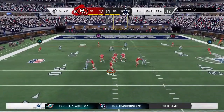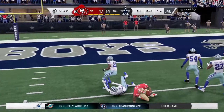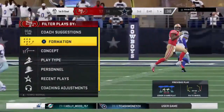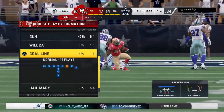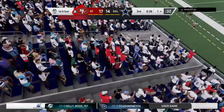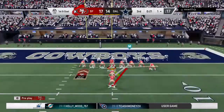Play fake. Mariota. That's going to be caught. And he doesn't quite make it, taking it within an eyelash. Dropped at the 1. A good pickup there, 21 yards. Two big plays in succession. Not sure this D knows what hit him, but now they've got to get ready.